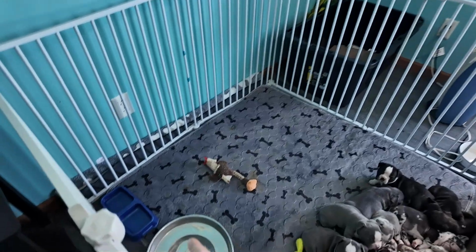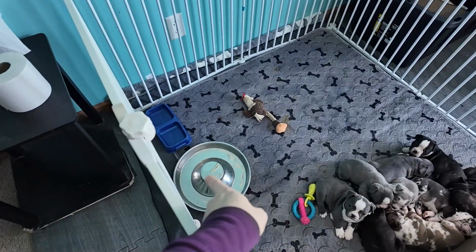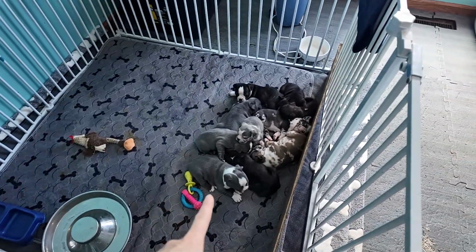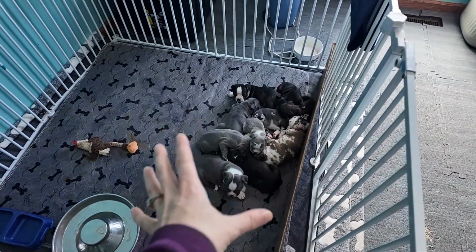So that's their lunch dish. They're gonna get some lunch here in just a little bit, and their water dish. And the pile of puppies, and they got some toys, but they're not really playing with toys just yet.